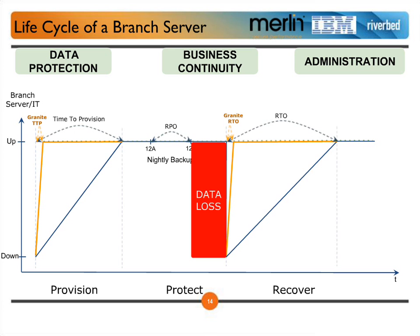The RTOs and the time to provision, if you look at the horizontal line at the top, is now a lot longer, hence your business continuity is a lot longer. The availability of that service or application is much, much higher, even at the branch, due to the prediction and prefetching algorithms built in that make those outside stages much, much faster. But also your data protection is much better because we're continuously protecting that data and bringing it back. So instead of a 24-hour delay, we may only be a few seconds or a few minutes behind. So the amount of data that you're going to lose is going to be a lot less.